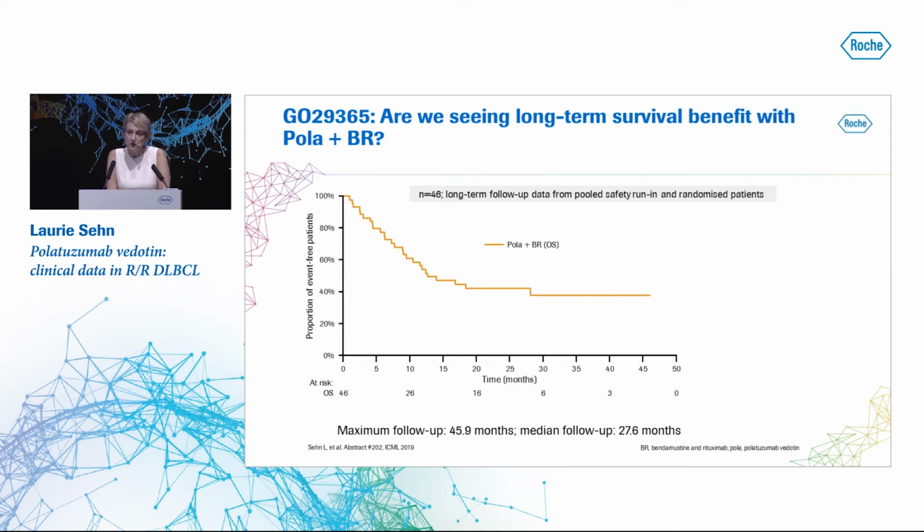So also, I think quite intriguing from this trial is that there is a hint that some patients actually can achieve quite marked long-term control. So this curve actually summarizes the data that we've seen with some of the longest follow-up of patients receiving Pola-BR. It's a compilation of patients entered into the initial safety arm of the study, together with patients entered on the Pola-BR arm of the randomized phase 2. So in this curve here, the maximum follow-up goes up to 45.9 months, but the median follow-up is now almost 28 months. And you can see here that it's interesting, but there does seem to be a rather steady, almost plateau to the curve on the right.